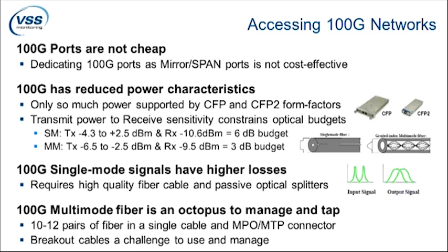100 gig does have a reduced power characteristic in terms of the budget you have between the transmit end and the receive end to allow you to transmit the signal over a certain distance. And then if you want to use some passive optical taps, you actually need to put those in, splitting off some of the light power that's running on that fibre, and so therefore you're further reducing the budget you have available for sending over a certain distance.